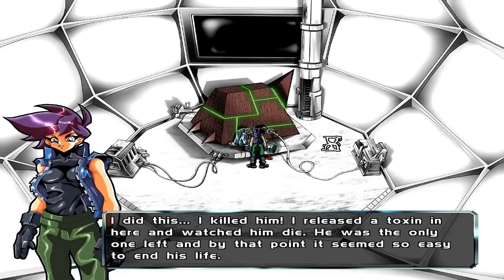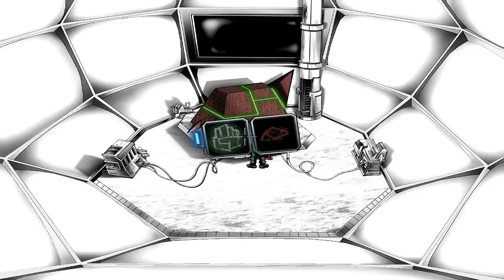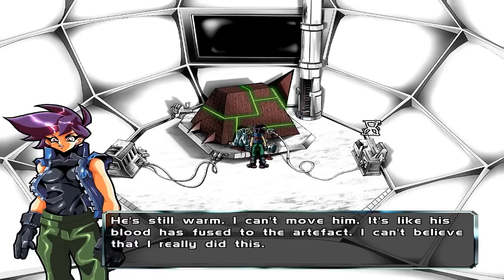I did this. I killed him. I released a toxin in here and watched him die. He was the only one left, and by that point, it seemed so easy to end his life. He's still warm. I can't move him. It's like his blood is fused in the artifact. I can't believe that I really did this.